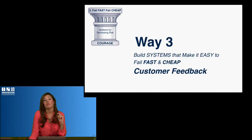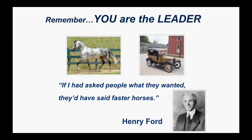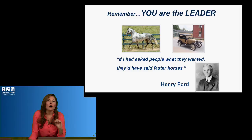Said another way, here's a great quote by Dr. Deming. He said, did customers ask for the electric light? No, they never asked for it. The producer produced it. He says innovation comes from the producer, from the people who are responsible for themselves and have only themselves to satisfy. Or, as Henry Ford said it, if I had asked people what they wanted, they'd have said faster horses. Now again, I'm not telling you not to use customers, not at all. I'm just simply asking you not to always ask them where they want to go next. They don't know what's possible. It's up to us to figure out what's possible.